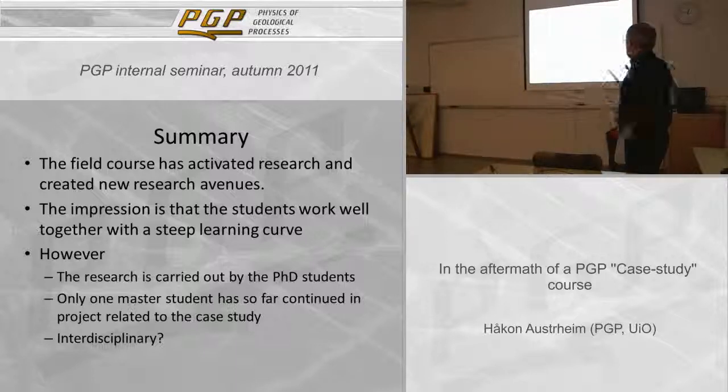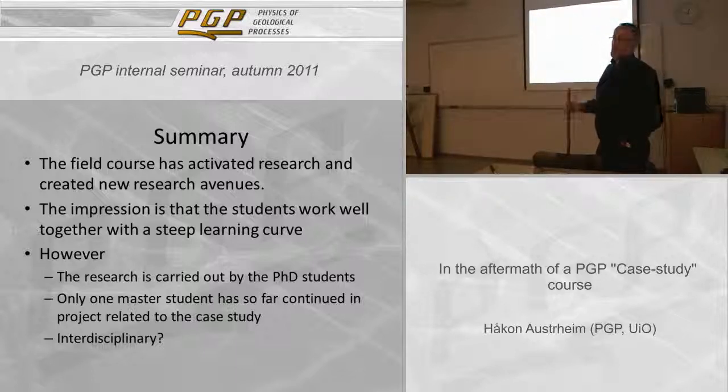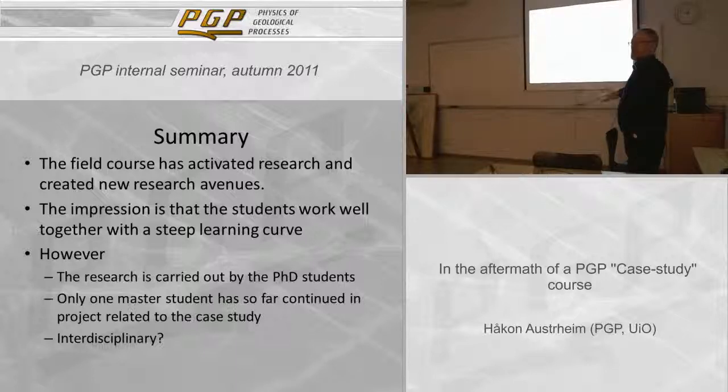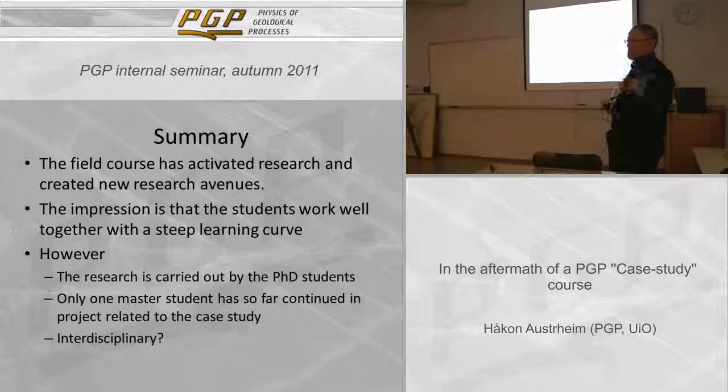I don't have to decide this, but I made this presentation because those who are going to continue PGP or continue this avenue have to take a decision on this. How would we carry this on? Would we change it, or has it been a success? This is in many respects also the success of PGP. I guess we would like to see this interdisciplinary approach, and I guess we hope that would happen. I'm not sure it has happened.